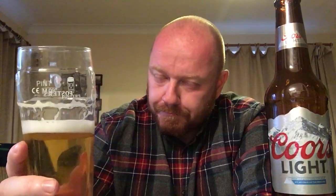I think it had probably the strongest ABV going for quite a long time, and then they just completely slashed it. Took a whole percent of the alcohol away, and the recipe just completely changed, and now it's just got no flavour whatsoever. It's so light. It is really refreshing.